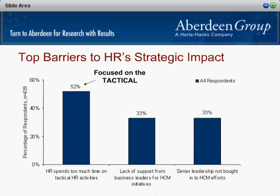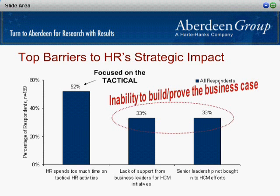And so let me get into the next slide here that shows you what those top barriers to HR's strategic impact have been. And what you can see here is, without a doubt, the focus on tactical elements. In fact, fully half, if not more than half, of the people that took part in the last study, where we asked, hey, what's in the way of HR becoming more strategic to the business, said it's their perception that they were mired in the tactical elements. You can also see here that there is a strong inability to prove the business case. And this is something we've been writing about, and frankly, this isn't new to HR.